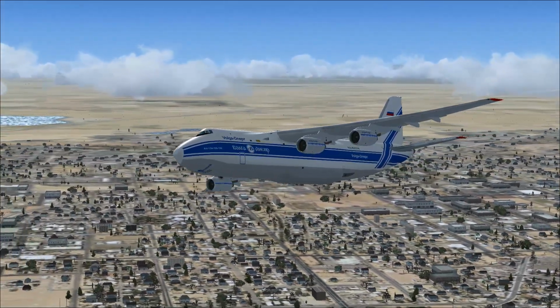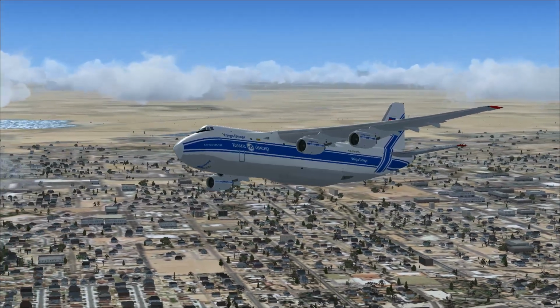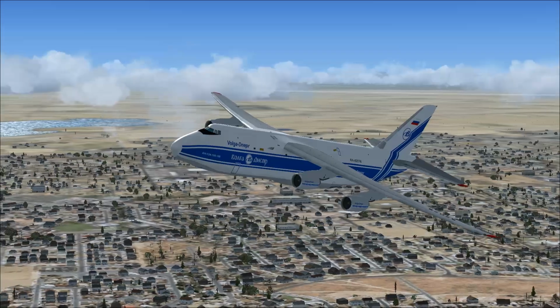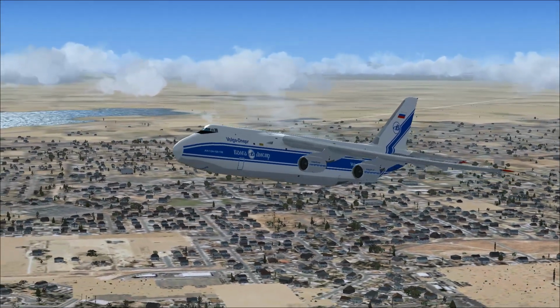It also can carry 88 passengers in the upper deck behind the wing center section. Cargo compartment is 20% larger than the main compartment of that C-5 Galaxy. Now, payload and compartment are two different things. So I said 25% more payload, 20% more compartment.